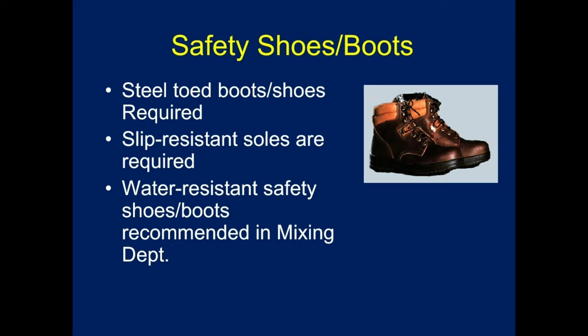Safety shoes and boots. Steel-toed boots and shoes are required. Slip-resistant soles are required. Water-resistant safety shoes and boots are recommended in the mixing department.